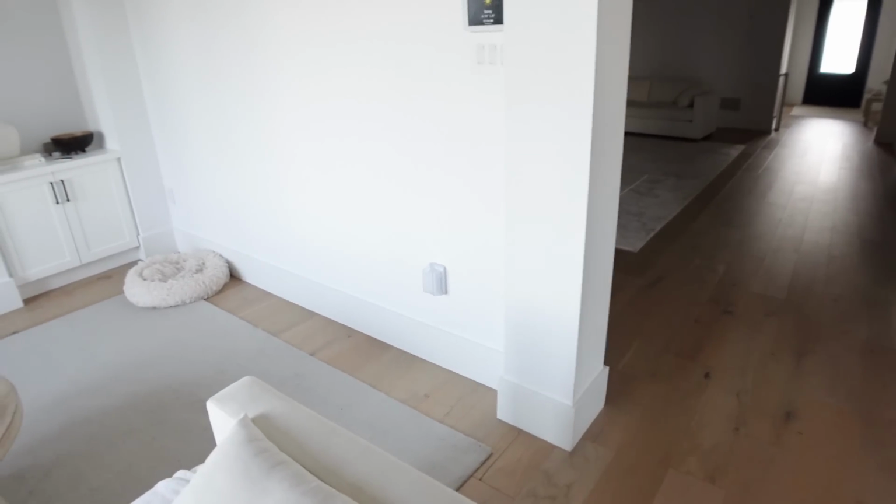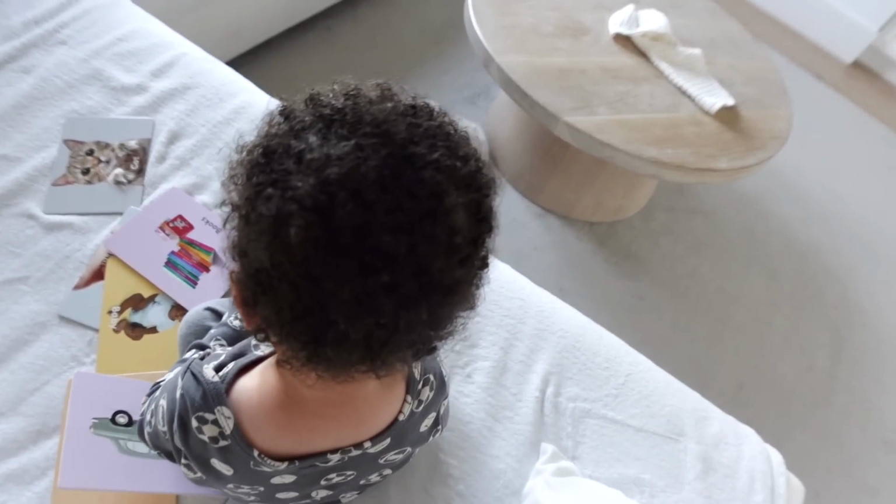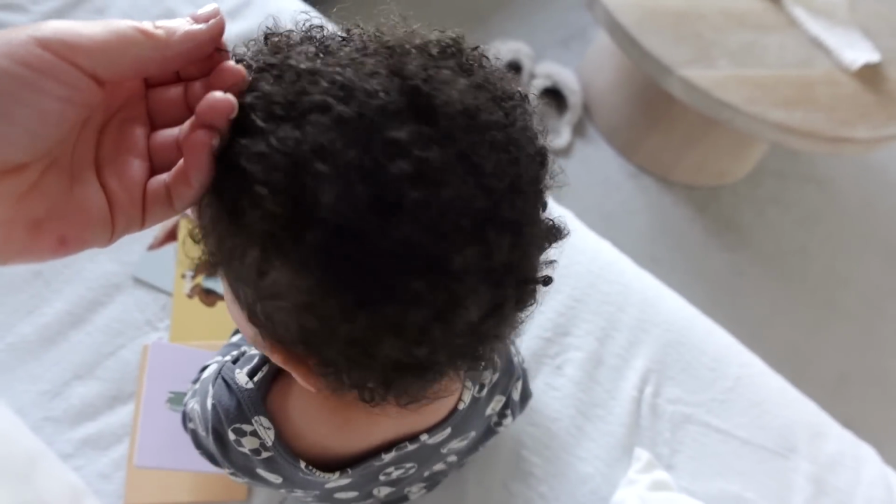And the satin sheets are coming through, because I'm telling you, previously, every time he would wake up in the morning, his curls would be blown out and very frizzy and dry. But he literally woke up with his hair done nicely. Let me try and show you guys if he won't move. Look at his hair. I didn't even do anything to it this morning. Look at that.